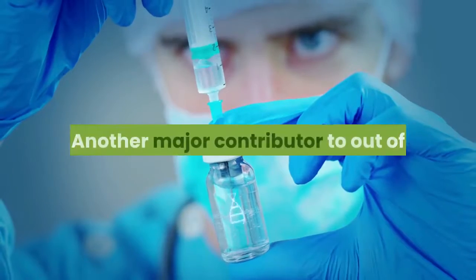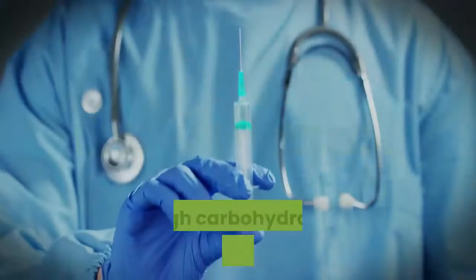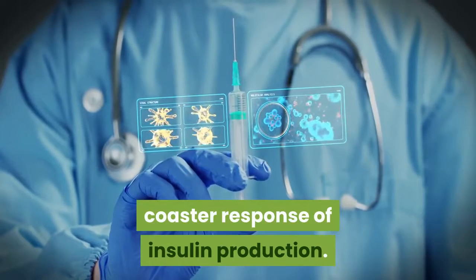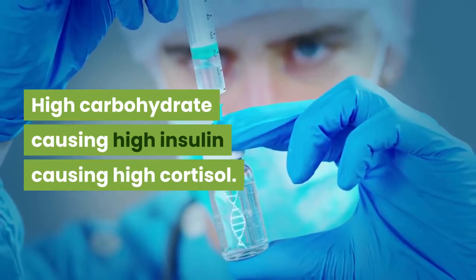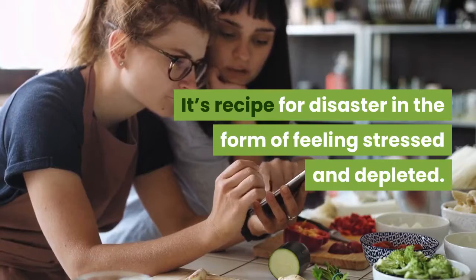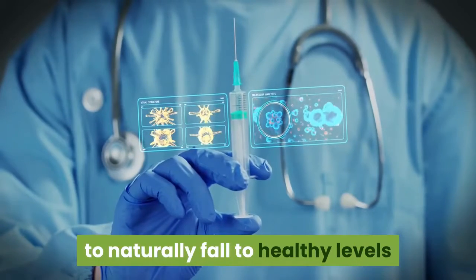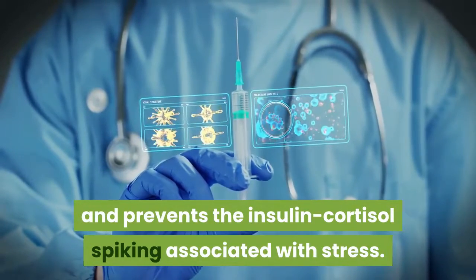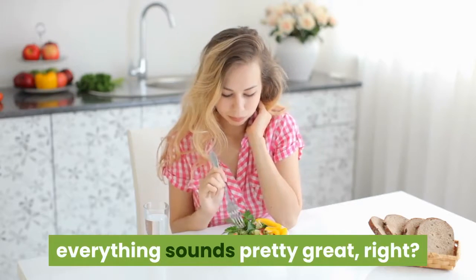Another major contributor to out-of-control cortisol is insulin spiking. High carbohydrate meals cause a roller coaster response of insulin production. High carbohydrate causing high insulin causing high cortisol. It's a recipe for disaster in the form of feeling stressed and depleted. Being in ketosis allows for the insulin to naturally fall to healthy levels and prevents the insulin-cortisol spiking associated with stress.